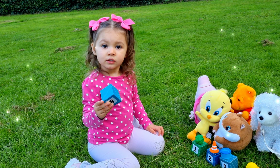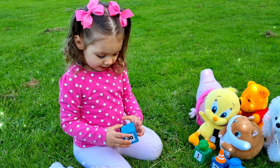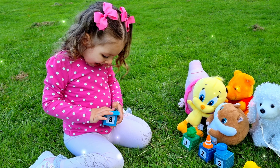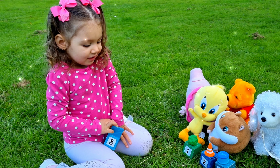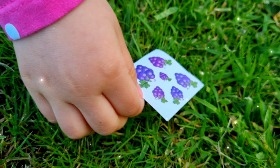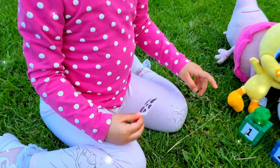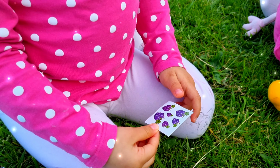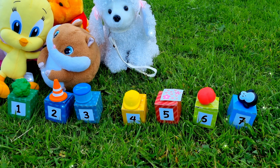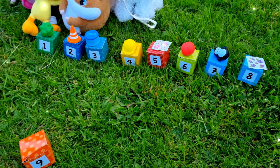Number eight. What is inside? Wow! Stickers! What is this? Grapes! Sticker with grapes! Wow! So it's 1, 2, 3, 4, 5, 6, 7, and 8! 8! And last one is 9!